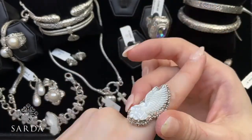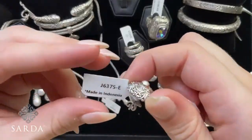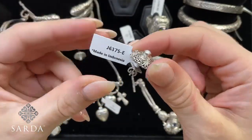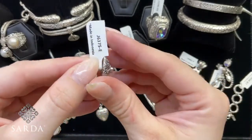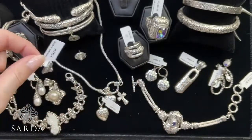And Marisol was asking about the little pearl studs. J6375 is the code, and $79.99 was the price on those. Yep, and I think these measured right at a half an inch. And that post is right in the center there of that half inch circle.